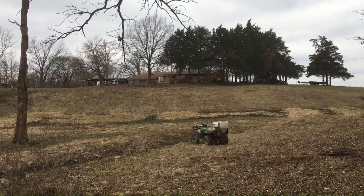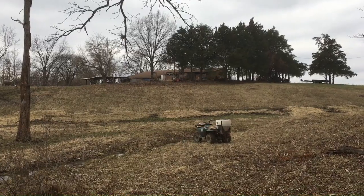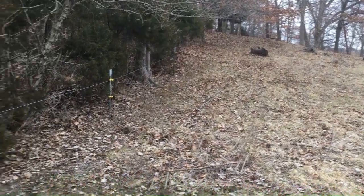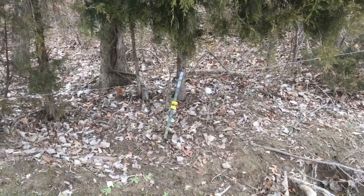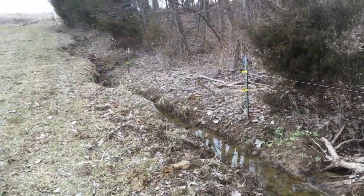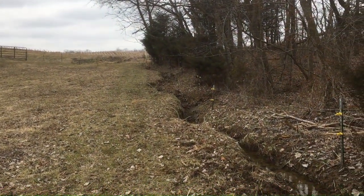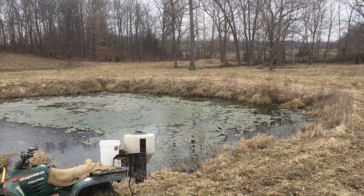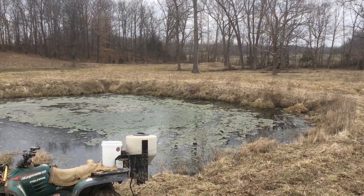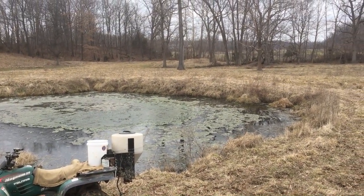Let's continue with the fence check. Looking for that elusive ground. I checked all that. And I disconnected it here. Oh, the bottom wire is not disconnected though. So I'll check it again to the gate, and then I'll go turn the fence back on. See what happens. I'm not going to drive up to the barn. I'm gonna walk up the hill to the barn.